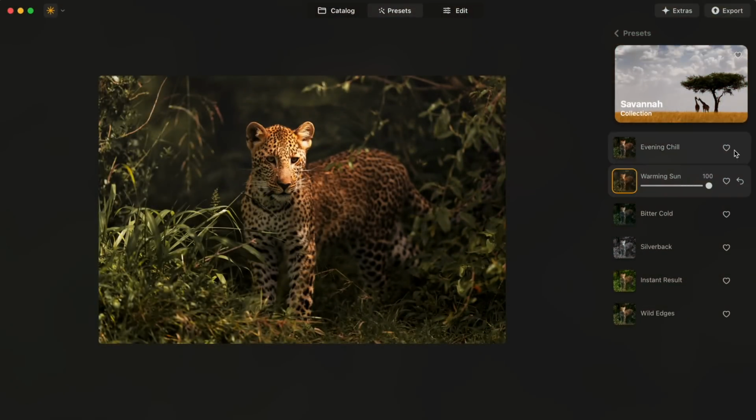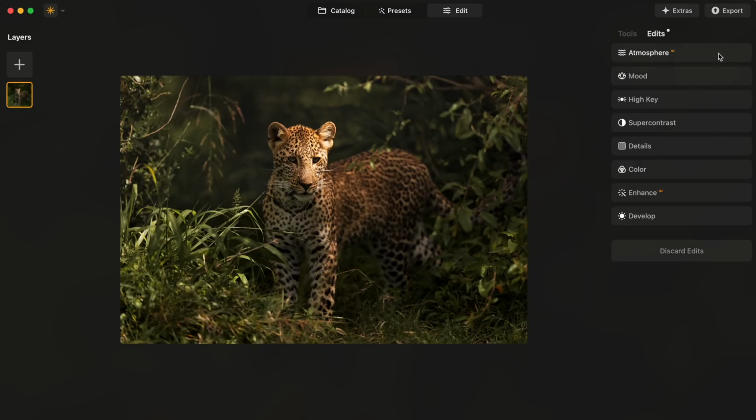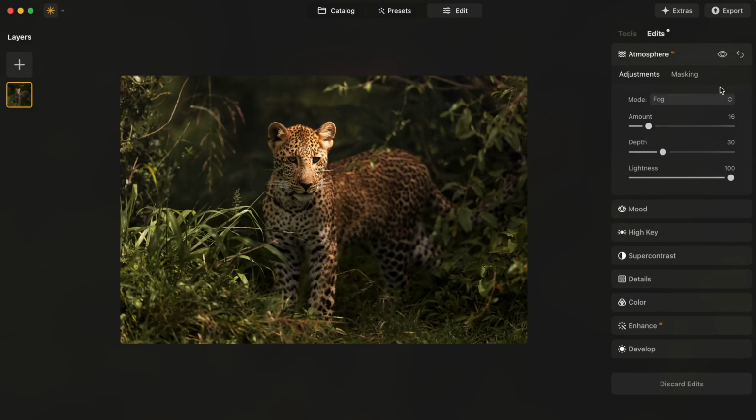Now for this rare leopard sighting that we had, I definitely was shooting at 30 frames per second, and I don't regret it at all. Now for this edit, I'm gonna have a little bit of fun. I chose the warming sun preset. I like the warm tones, and I already can tell that it added some atmosphere in the shadows behind the leopard, and I like it.